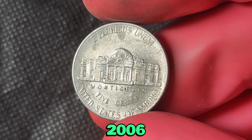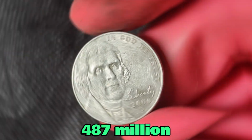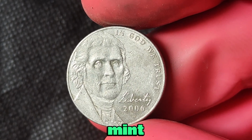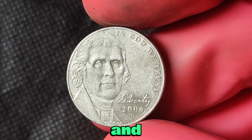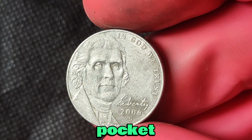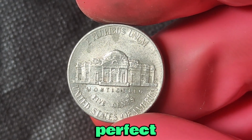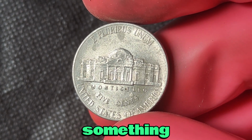Most 2006 D Jefferson nickels are extremely common. We're talking over 487 million of these minted, but a tiny fraction have surfaced with either rare mint errors or extraordinary grades that send collectors into a frenzy, and those rare specimens are what can command big money. So let's talk value. If you've got a regular 2006 D nickel in your pocket change, it's worth face value, 5 cents. But if your coin is in near-perfect condition or features a rare error, you might be holding on to something much more valuable.